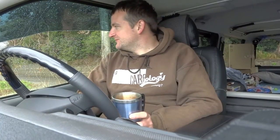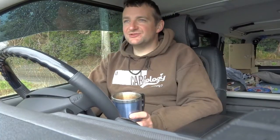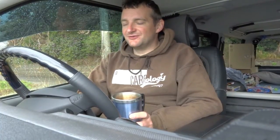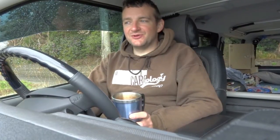So I got both rods out, and that's why I'm sat in the car now, because it was chucking it down. And I'm drenched. And with it being about 5 degrees outside, I need to get warm again. So I've just got the engine on. Gutted is not the word.